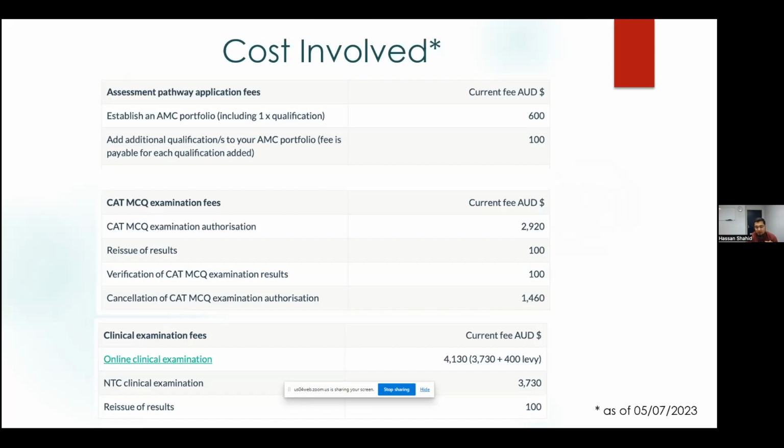And similarly, your clinical exam is a really expensive exam. It costs about $4,100, and on top of that, your visa fee as well as your ticket to and fro Australia, as well as wherever you'll be living while you're here, adds on to the cost. So it can add up.